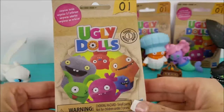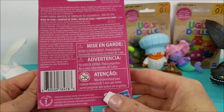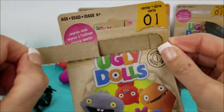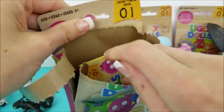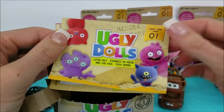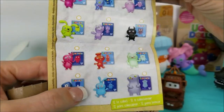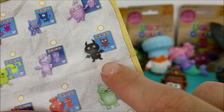Up close look, Ugly Dolls, Series 1. It comes with one figure. Pull this little tab right here. Oh, that was pretty easy to open. Oh, and is this our character list? It sure is. Those are all the ones we can get. Look at that awesome one right there.